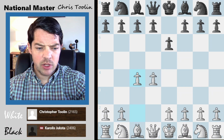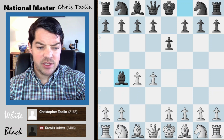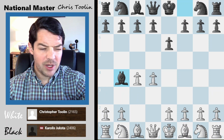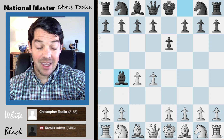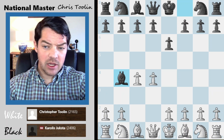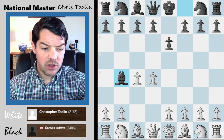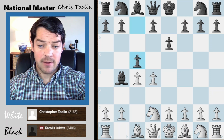And I noticed he played the move here, bishop to b4. I had briefly seen this sometime, but wasn't familiar with this so-called Keres defense. I had no idea. I like Paul Keres, but I had no idea what to do here. So fortunate for me that I had prepared a little bit and saw a few games in this line. Saw he played after knight to c5.